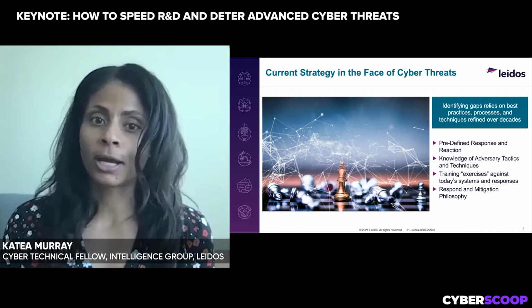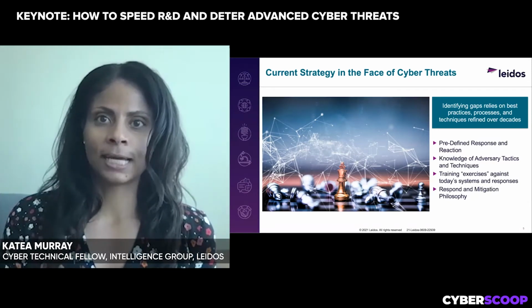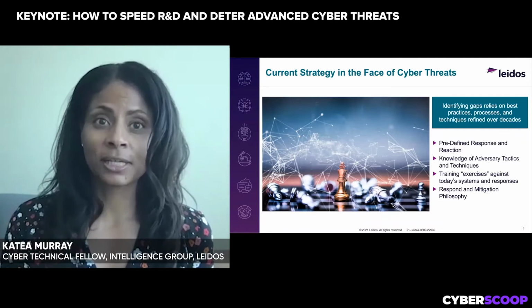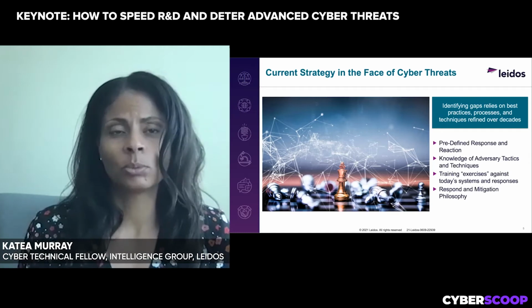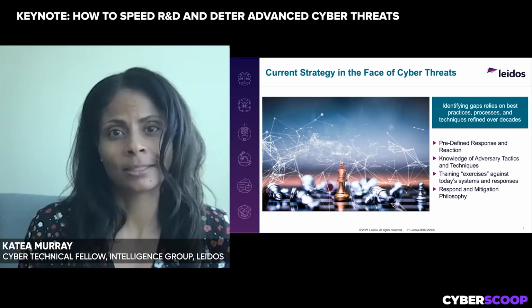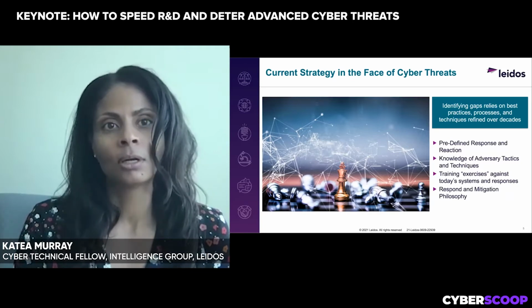In our current strategy, we have knowledge. We have some knowledge of our adversary tactics and techniques, right? We understand the moves that they will make in an attempt to exploit our defenses. We know the type of software or tactics they use because we've seen them before or we've used them ourselves.